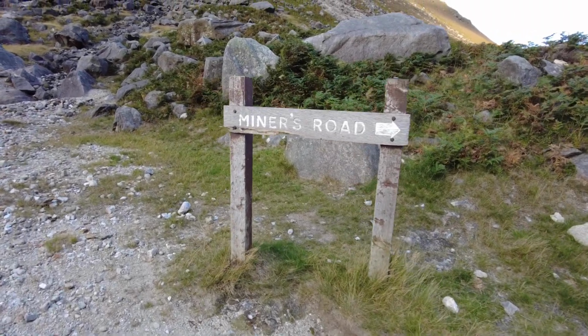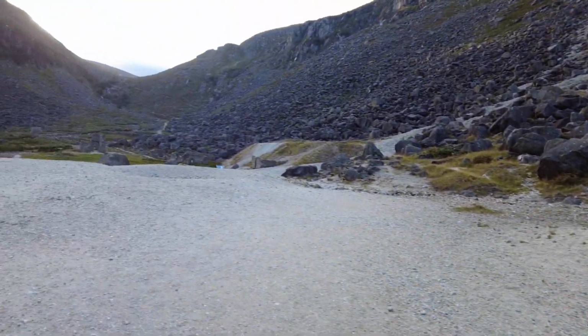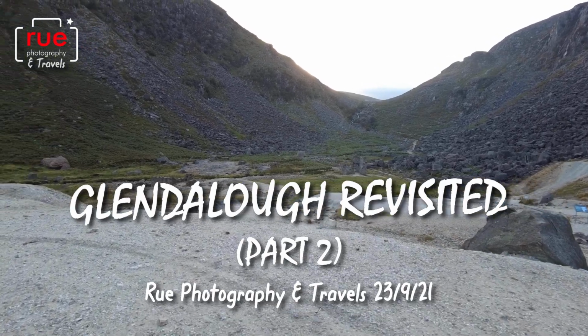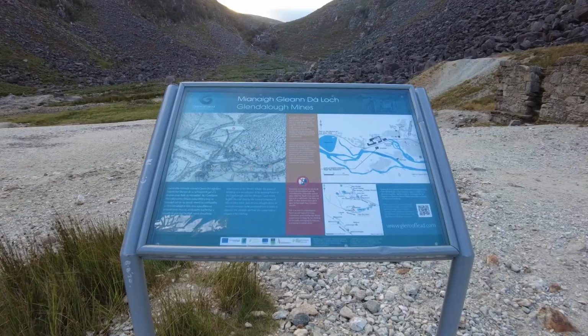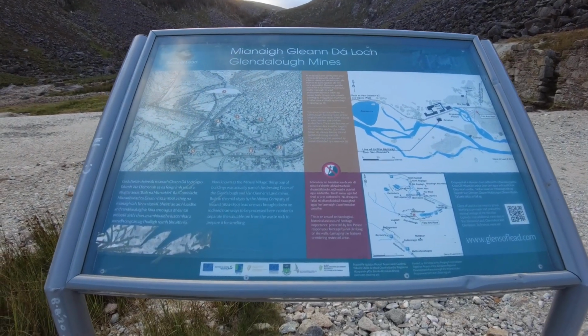Oh, we've just come from that way, but we're going this way. And this does actually look like the proper miners' village, because you can see more ruins and abandoned structures down here, which we'll get a closer look at. And here's some info on the Glendalough mines. They're now known as the Miners' Village.